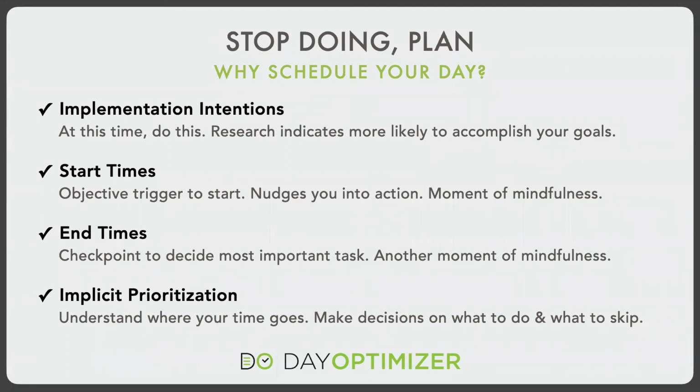So one of the ways it works, start times, they're an objective trigger to start. So if at the beginning of my day, I decided to start a task at 10 a.m. and it's 10 a.m., then it's hard to say I'm not supposed to start that task. So it kind of nudges you into action. It creates this moment of mindfulness that says, hey, you should be doing this right now. You said you were going to do this.